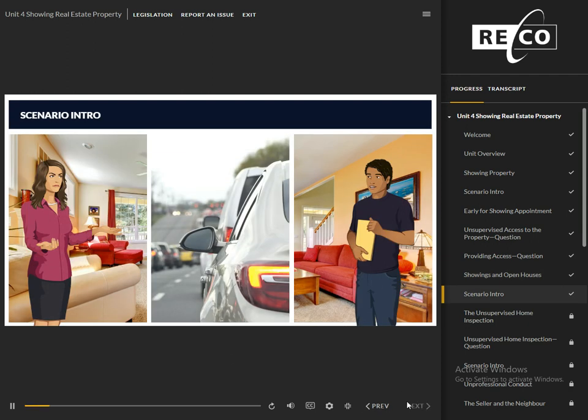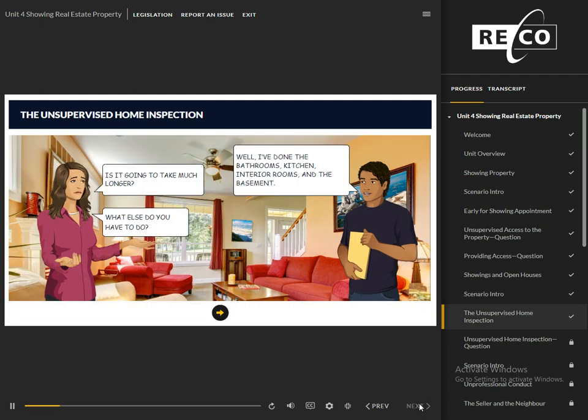Let's see how Lily, our other registrant, is doing with her clients. Lily is arranging a home inspection requested by her client, the buyer. Click Next to take a look at an interaction between Lily and the home inspector. Click the arrows to toggle between scenes. Click Next to answer a question about the scenario.